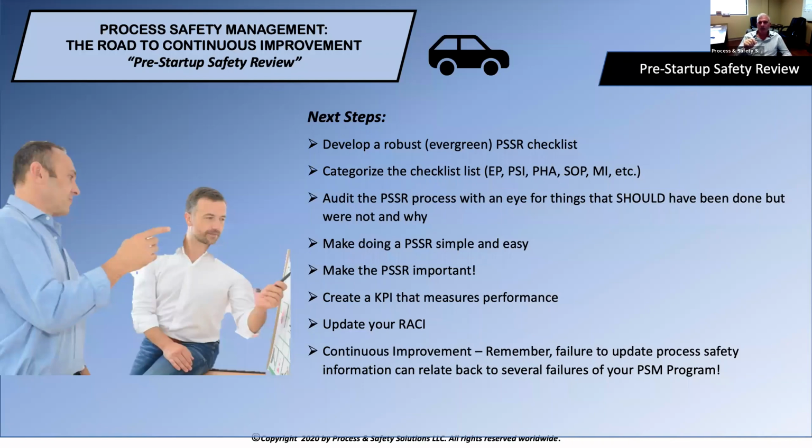If you have to fill out 50 pages of checklist, that is not simple and easy. And I guarantee you that after time, they'll stop getting done. So if you combine these two, make it electronic, make it focused on the actual change that's taking place, then it becomes easier to do. Yes, there are going to be instances where you may have to fill out all 50 pages of that PSSR. Usually that's going to be on fairly large projects that entail all different parts of PSM. But make it easy for them to do. Again, if more people are involved in that PSSR process other than just the process engineer or project manager, then that process becomes simpler and easier as well.